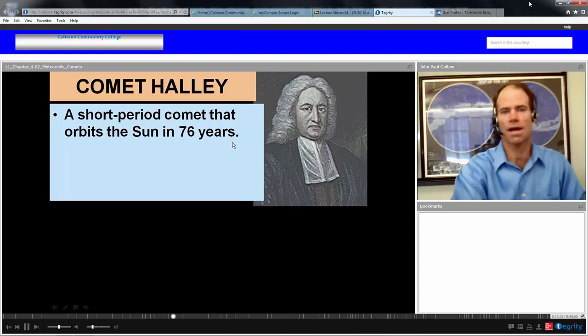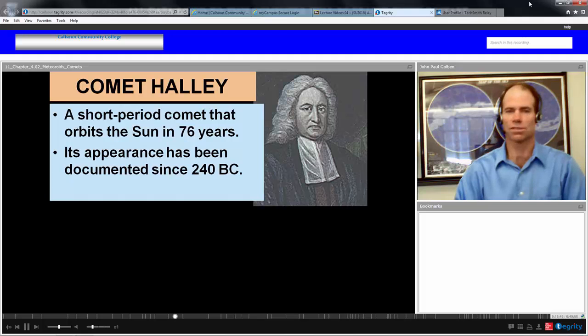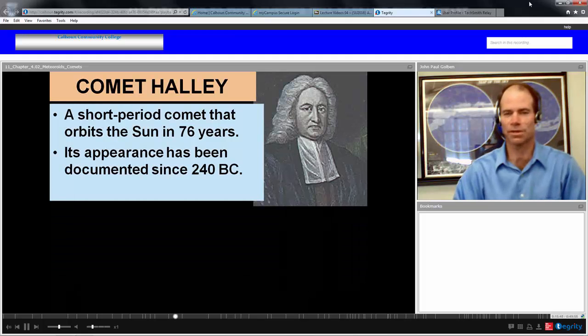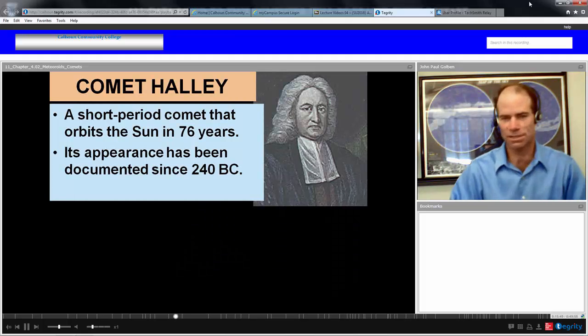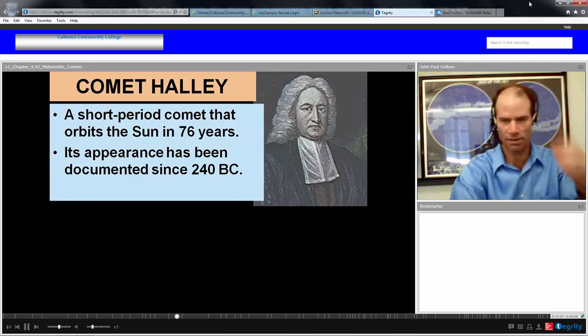A short period comet that orbits the Sun every 76 years. It was first documented to be observed in 240 BC. And it wasn't called Halley back then because he wasn't born yet. But back in 240 BC, they observed this bright object going across the sky and wrote down seeing that.